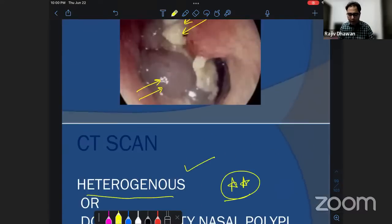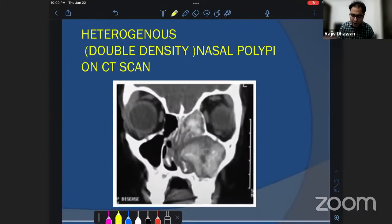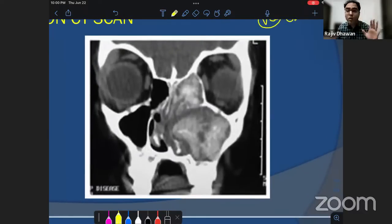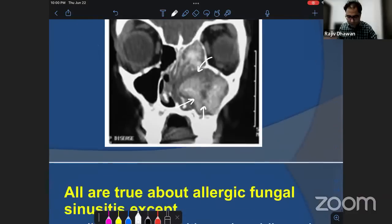Why? Look at the polyp, beta. The polyp is not one uniform thing. The polyp has fungal debris in it. So if you do the CT scan of this patient, this is the star question of NEETPG, INICET, beta. Can you see this polyp, beta? This is normal, not a homogeneous polyp. Please see, this is more dense than this one, beta. This is called heterogeneous or double density nasal polypi on CT scan. This is typical of allergic fungal rhinosinusitis, AFRS, beta.